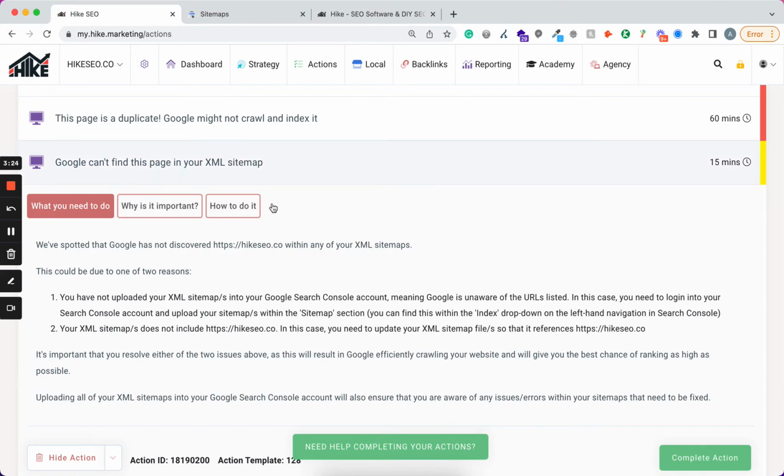Or the alternative reason that Google can't find that page in the sitemap is because the sitemap doesn't include it. So you've uploaded the sitemap, but you haven't included the page. So you'll need to update your sitemap.